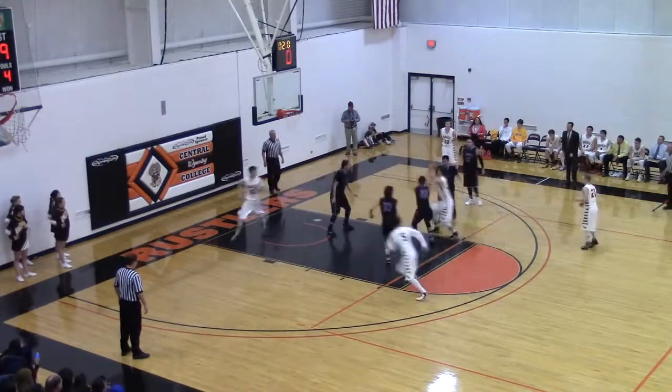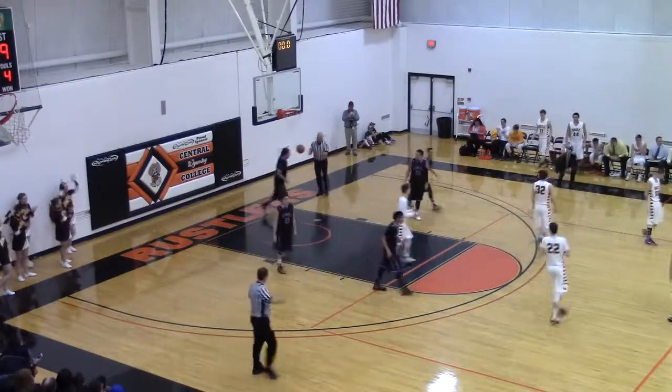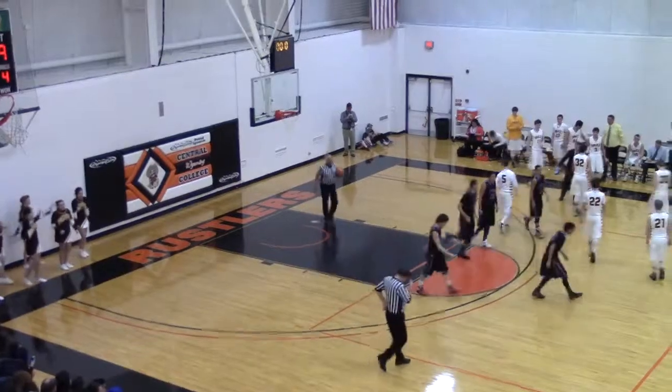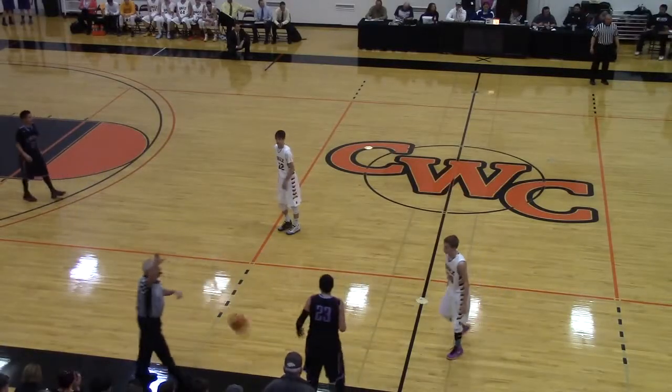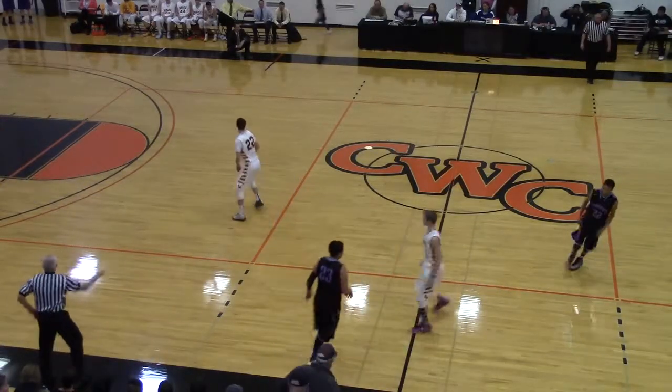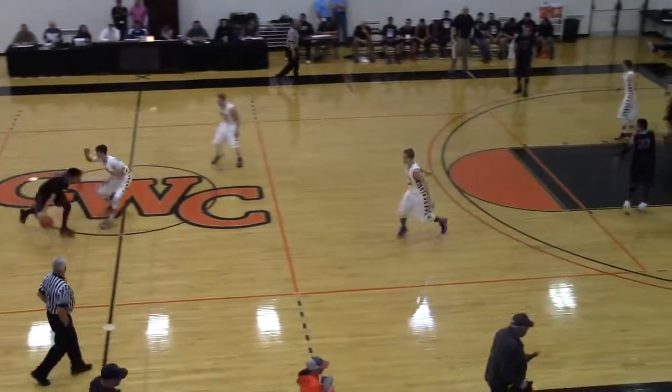May kicks it out to Banks. Banks going to put it up. Shot. That's good. That'll be a score. Eight in regulation anyway. Zazu inbounds. It's in to Valdez way back in the backcourt. May, Price, Jewel, Banks.